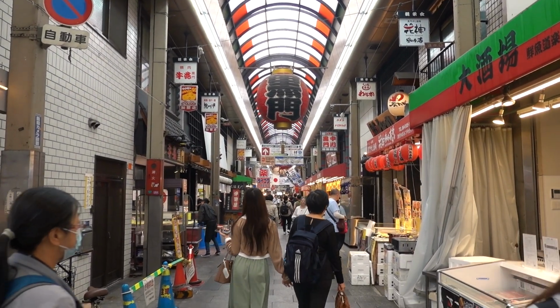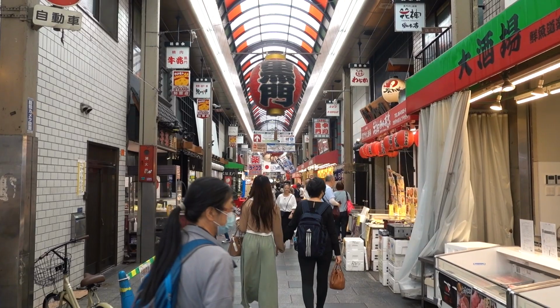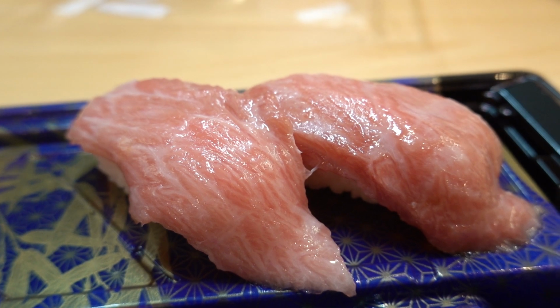What am I trying to say? I don't even know. Before this, I also went to Kuromon Ichiba Market. I didn't really vlog there just because I feel like it's a bit of a touristy spot, obviously. There's heaps of videos on that place and I only had some otoro sushi and that's pretty much it. I mean, if you've never been there before, probably worth checking out.